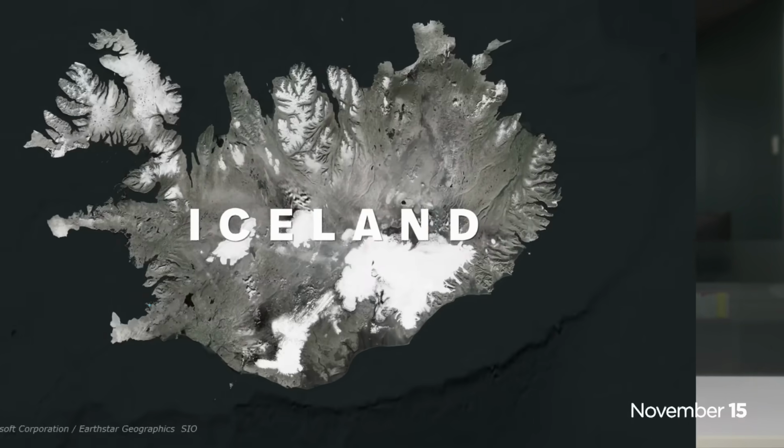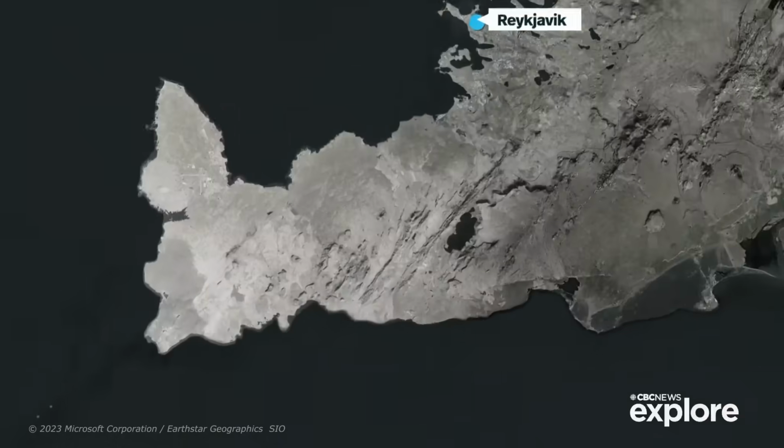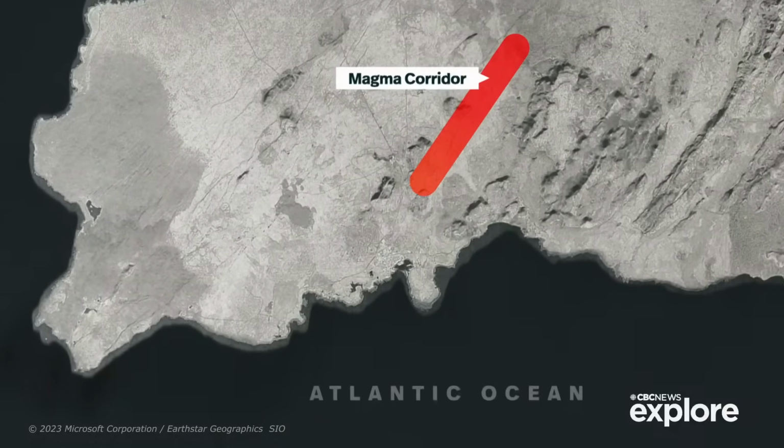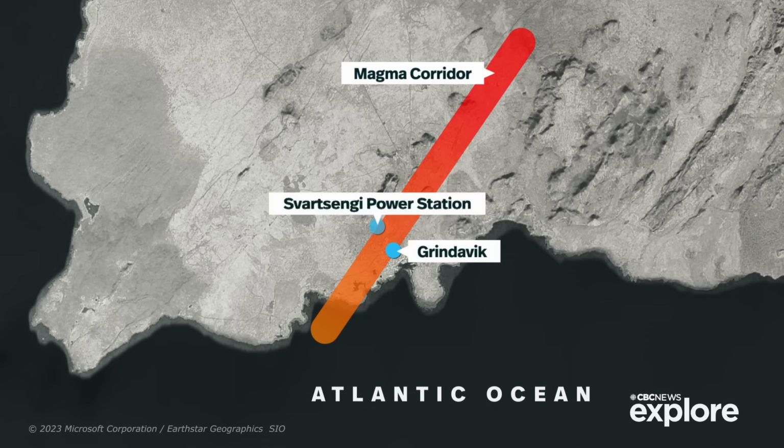There are a few different ways this could all play out, and each one has its own challenges. The magma corridor is exactly how it sounds. It's a 15-kilometer tunnel of magma bubbling beneath the surface, stretching all the way to the Atlantic Ocean. And on top of it, a fishing village, a critical power station, a famous geothermal spa.